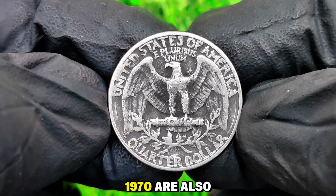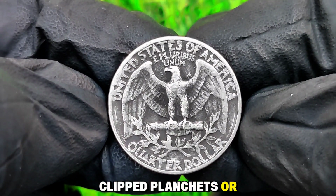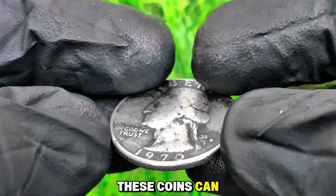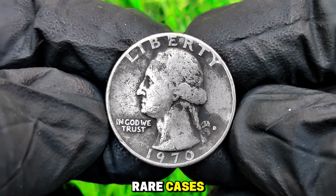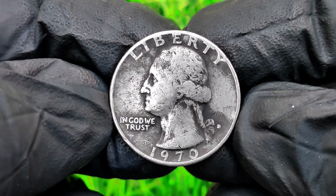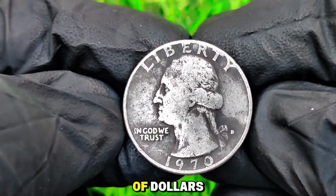Other errors from 1970 are also collectible. Off-center strikes, double strikes, clipped planchets, or wrong metal strikes can all raise the value. Depending on the severity and rarity of the error, these coins can sell for a few $100s, a few thousand, or in very rare cases, tens of thousands. But here's the big question. Could a 1970 quarter be worth millions? The honest answer is no. No verified 1970 quarter has ever sold for millions of dollars.